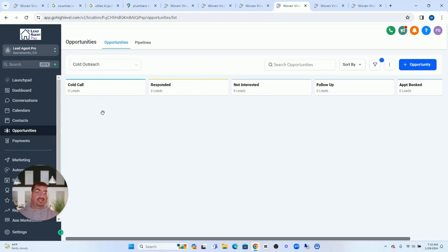As we're talking to people, those that are not interested, we're going to move them here. They're going to get automatically removed. And so this way, we don't have to manage our pipeline anymore. We're just moving them into the stage that we need them moved into. And our whole job moving forward now is to just continually make calls.